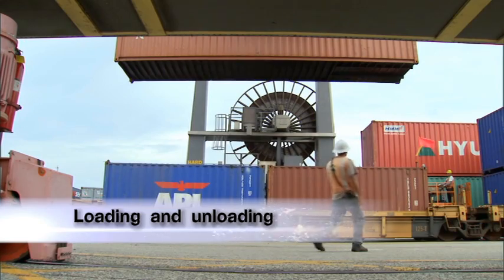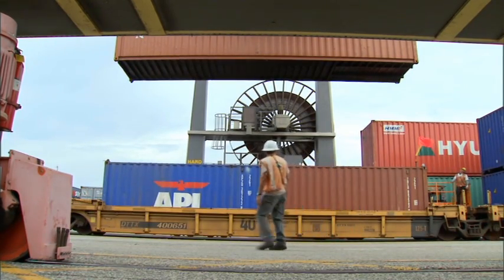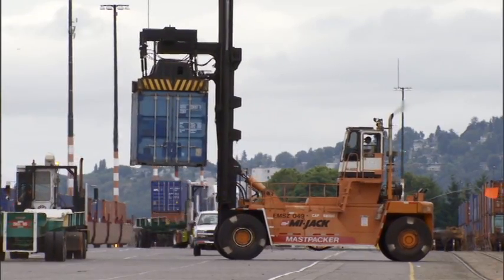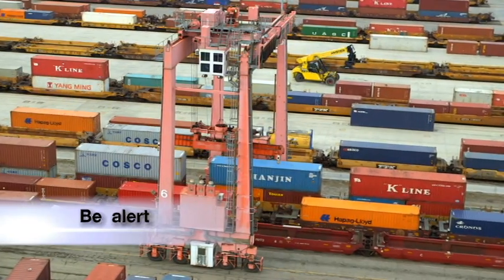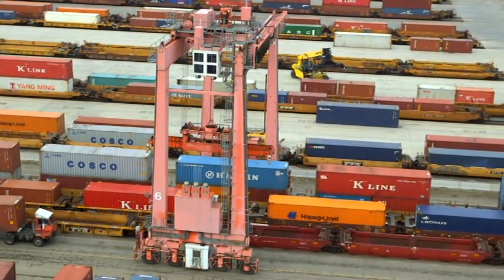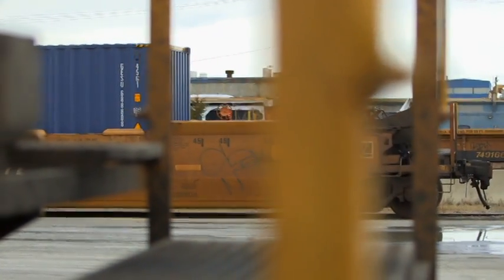If you're working on a train that is being loaded or unloaded, always keep eye contact with equipment operators. Never turn your back on equipment. When working in rail operations, one of the best strategies for staying safe is to be alert to your surroundings at all times. You can't always hear trains, so you need to keep your eyes open to what's going on around you.